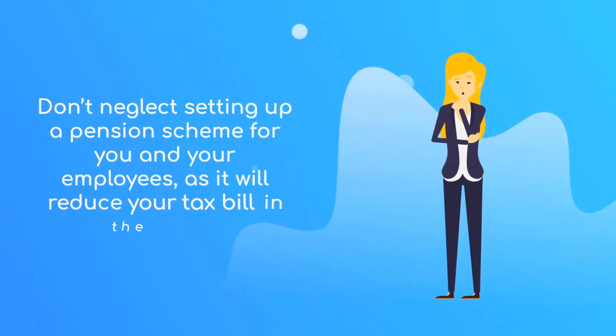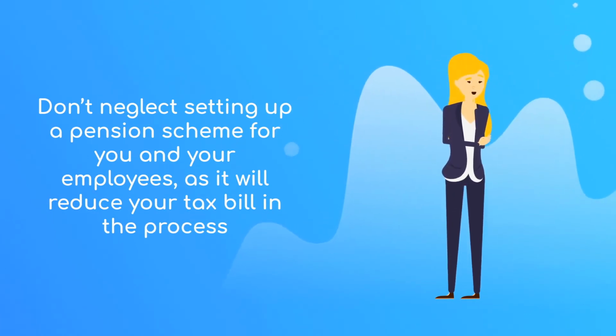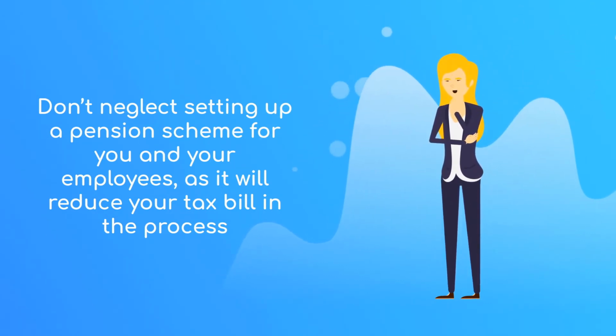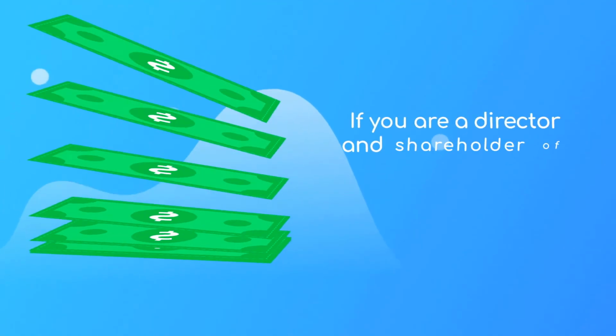Everyone needs to save for later in life, right? So don't neglect setting up a pension scheme for you and your employees, as it will reduce your tax bill in the process. There are limits to how much you can save, but there are also considerable benefits for most businesses.